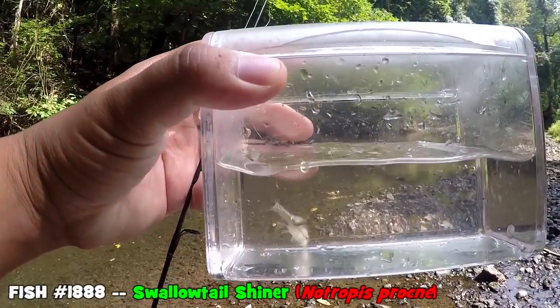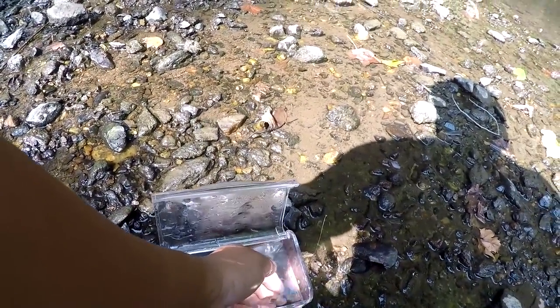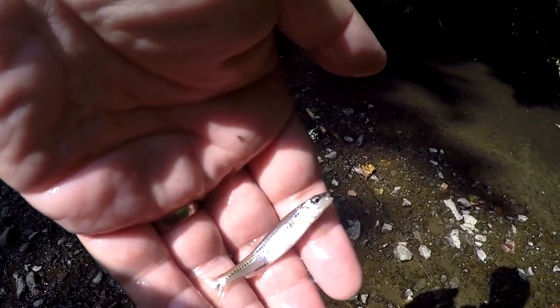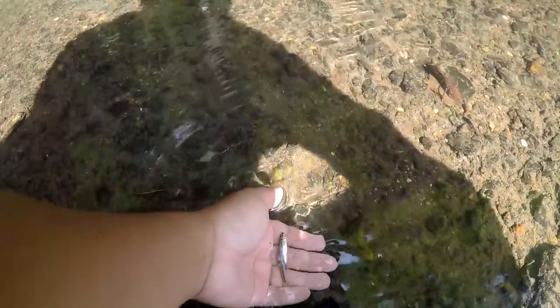So they may be all swallowtail shiner down there. Well, let me just make sure. So after taking a closer look at our little fella here, I am pretty sure this is a swallowtail shiner, and a beautiful one at it. So, you know, the Notropis procne. Now my main question is, are all of these a swallowtail shiner? That's the main question, right? There's like tons of them.